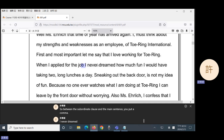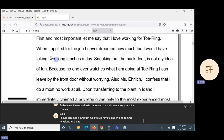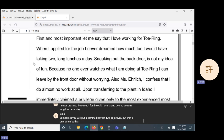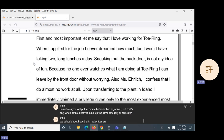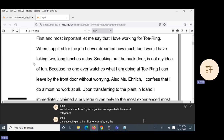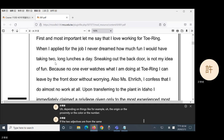I never dreamed how much fun I would have taking two, no comma, long lunches a day. Sometimes you will put a comma between two adjectives, but that's only when both adjectives make up the same category. Last semester, we talked about how English adjectives are separated into several categories. Depending on things like, for example, the origin or the proximity or the color or the number. If the two adjectives are from the same category, then you can separate them using only one comma.